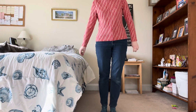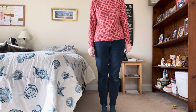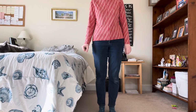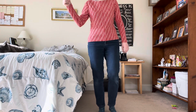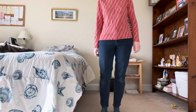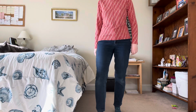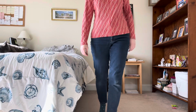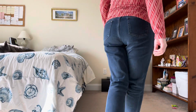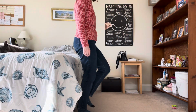Okay? Alright, here we go. So starting out slow so you guys can keep up. Here we go. Okay. 1, 2, 3, 4. 1, 2, 3, 4. 1, 2, 3, 4. And forward. 2, 3, 4. And tap. 2, 3, 4. Tap with the right. 2, 3, 4. New wall.